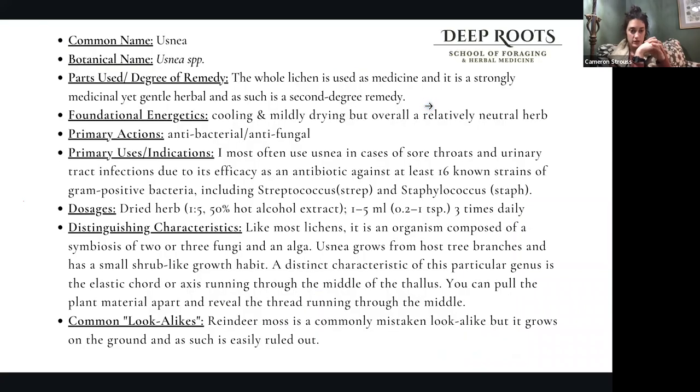I use Usnea primarily as a systemic anti-infective. And when I say anti-infective, there's antibacterial, antifungal, antiviral. When somebody says anti-infective, they mean all three, unless they don't know what they're talking about and they're just being vague.